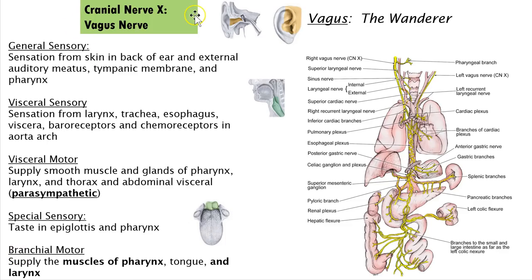Cranial nerve 10 is the vagus nerve. While we're very aware of its visceral responsibilities in the thorax and the gut, it has a couple other responsibilities. One is it has a little bit of general sensory to the skin around the ear and within the external auditory tube. It also provides special sensation or taste from the epiglottis and sometimes in parts of the very, very back of the tongue or in the pharynx.